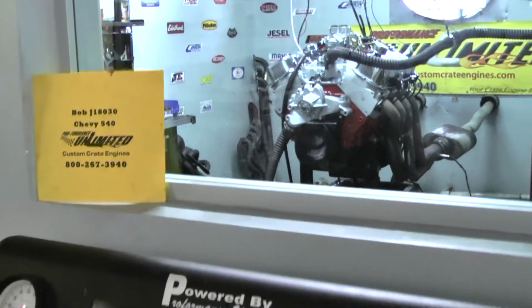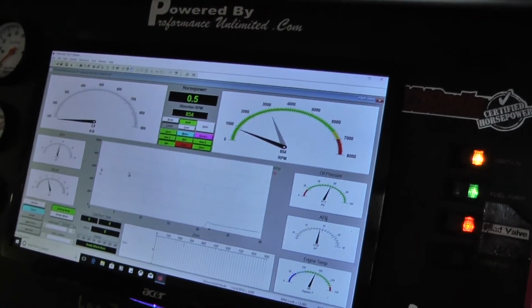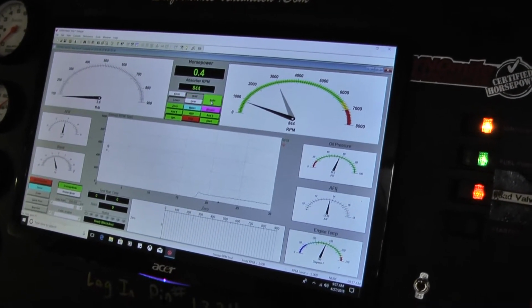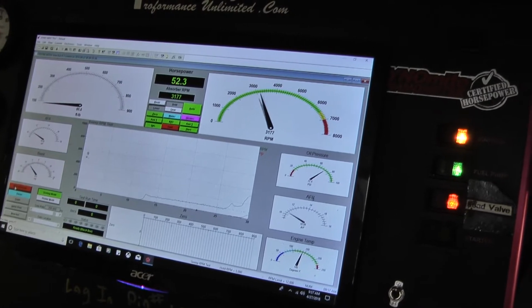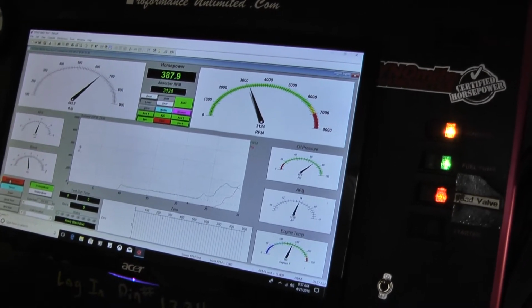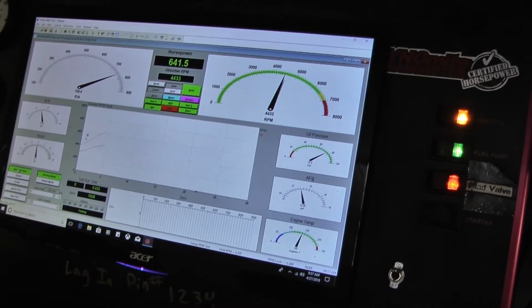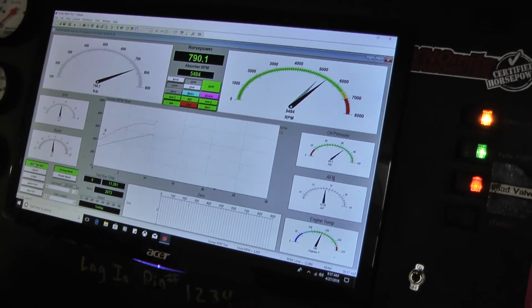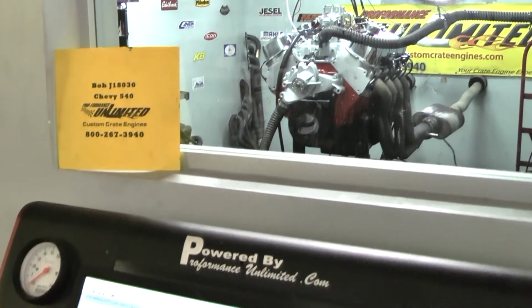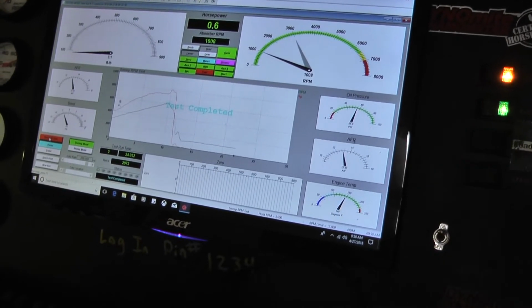Starts up beautifully. Sounds good. Idling a little high though, Matt. Well, after the dyno pulls, they're like that.